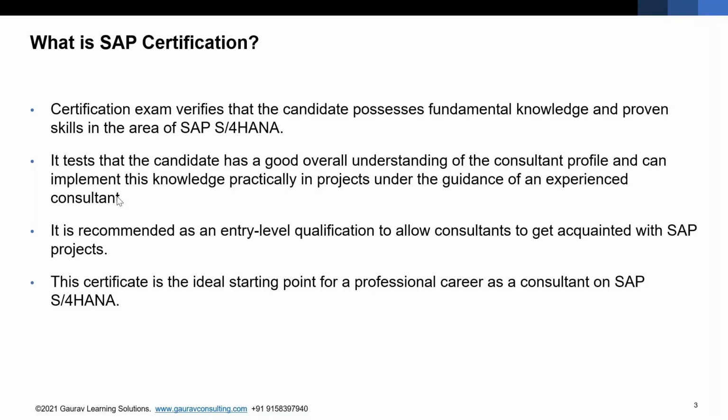Definitely not. Even if you are SAP certified, just now we said it is just a fundamental knowledge that you need in order to start your career. But once you start working on the projects, initially for a few projects, you'll be working under the guidance of an experienced consultant. But yes, 3 years down the line, you may also get a project on your own, right? And it is definitely recommended. SAP certification is definitely recommended because it allows the consultants to know about the SAP projects, how to work on the SAP projects. Okay, so this certificate is the ideal starting point for a professional career as a consultant. So this is definitely recommended.